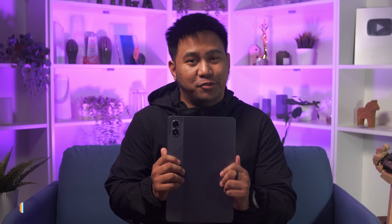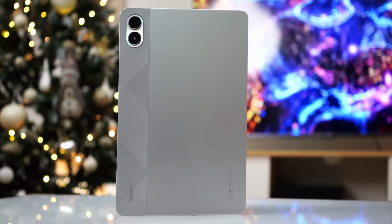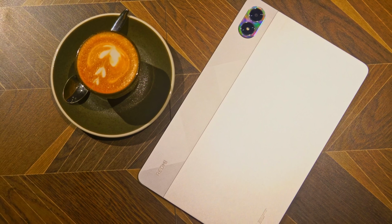Today, we're taking a good look at the Redmi Pad 2 Pro 5G, the latest tablet from Xiaomi that offers performance, big display, and long battery life without punching a hole in your wallet. In this review, we'll show you how it performs in real everyday use, whether you want it for streaming, work, studying, or even gaming. Let's get started.